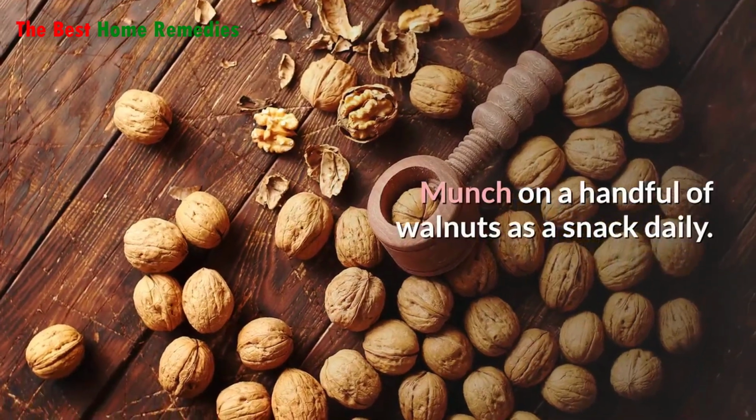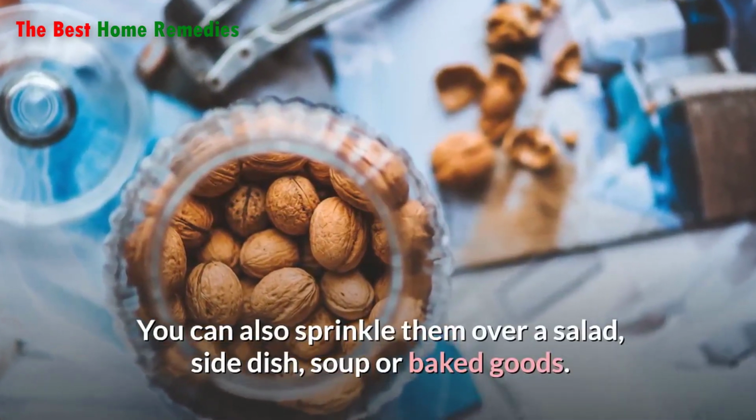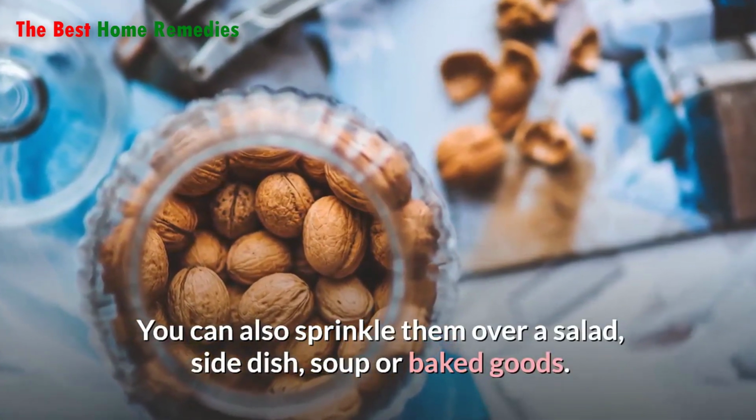Munch on a handful of walnuts as a snack daily. You can also sprinkle them over a salad, side dish, soup or baked goods.